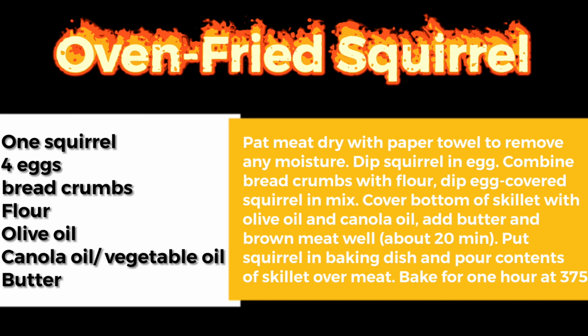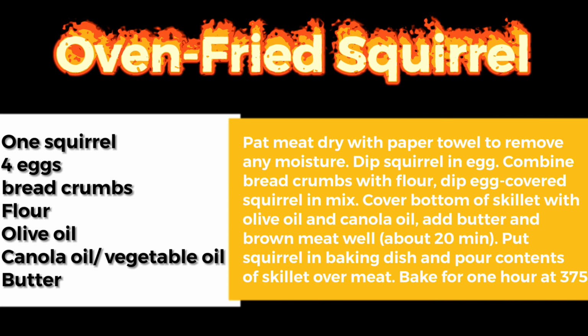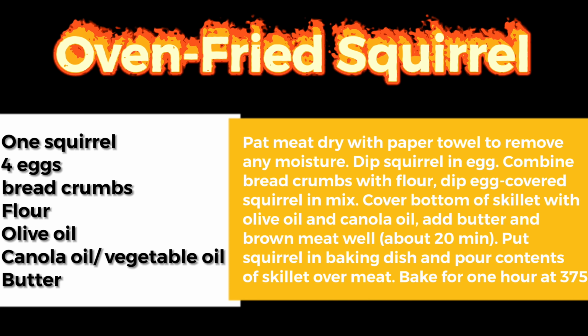Backyard hunting helps keep the population of potential pest animals under control. The bonus? Some of these guys taste pretty dang good. So here's one of my all-time favorite squirrel recipes. Press pause to get the full details.